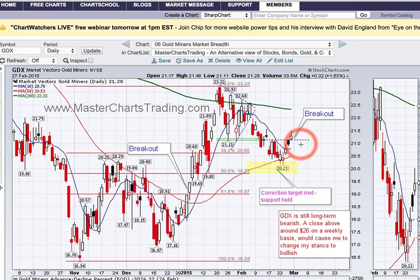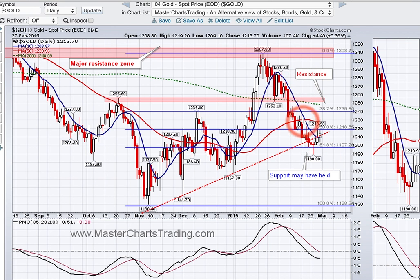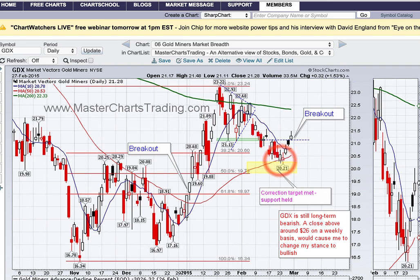So GDX is looking better than gold. You can see that gold closed, see this red line, below its 50-day moving average, while GDX held above it. So this is an encouraging sign. Gold miners, GDX, is still in a long-term downtrend, and I want to see a close around $26, especially on a weekly basis, to turn my long-term opinion around to bullish.